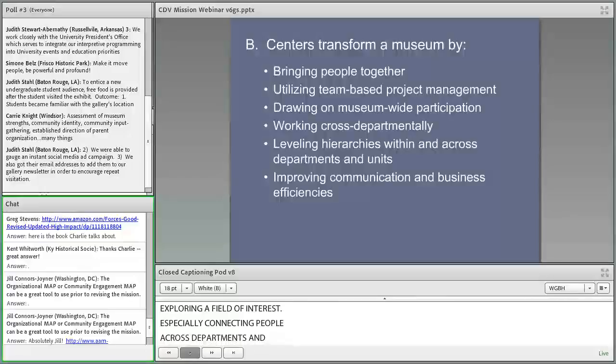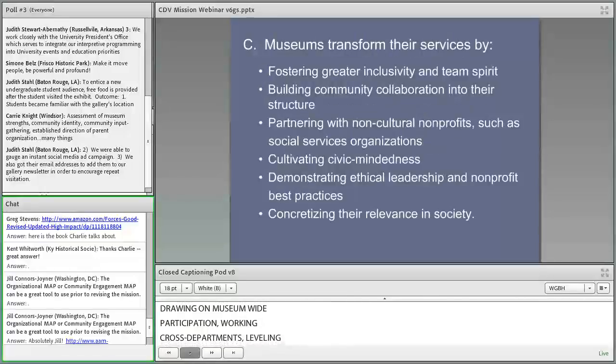And then the transformation begins within the institution itself. So internally, what happens is that they bring people together. We utilize team-based project management software, for example, drawing on museum-wide participation, working cross-departmentally, leveling the old hierarchies, which always puts exhibitions at the top, and working across departments and units. Improving communication and business efficiency is a really key benefit of doing this.